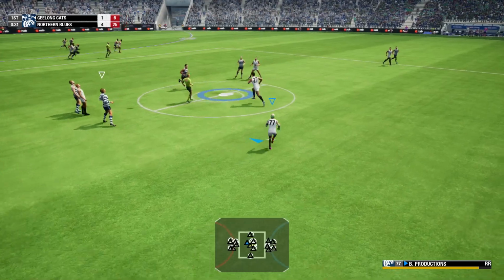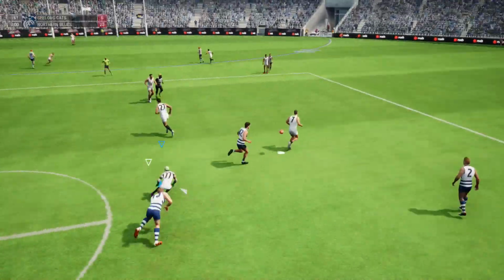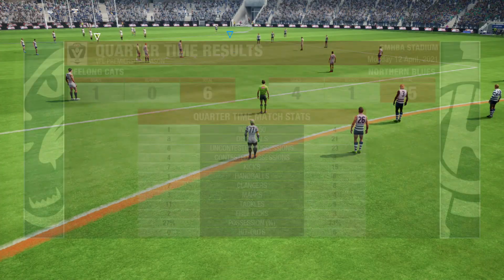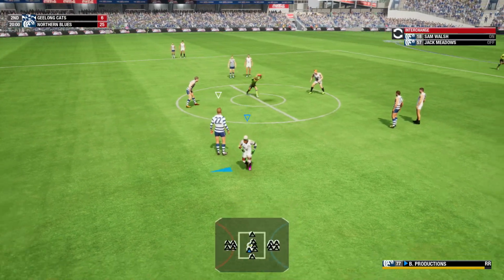We're back in the middle to resume play. Northern Blues, Boothebly, it's been caught well. End of the first quarter. They're up by 19 points, the Northern Blues. Boothebly with the 5 touches and the 2 goals.